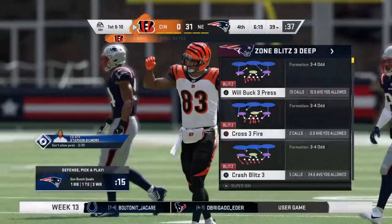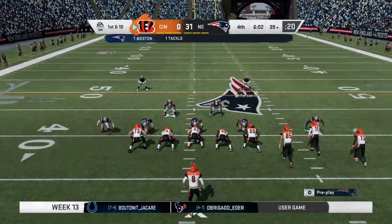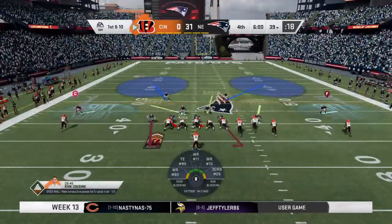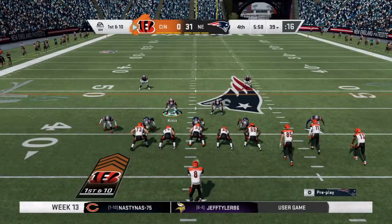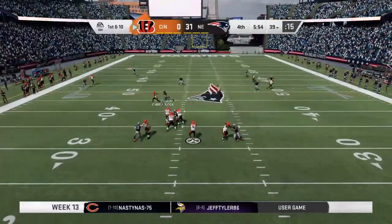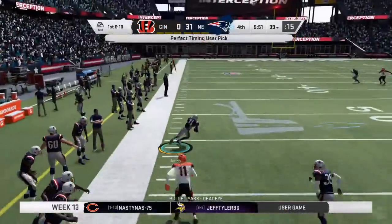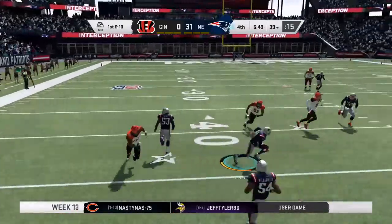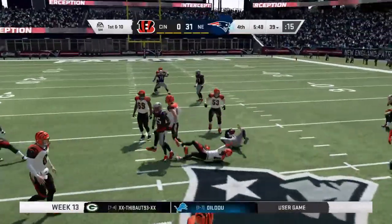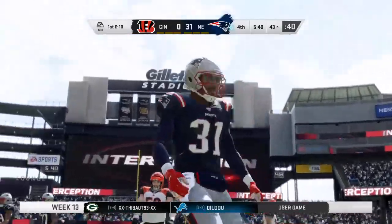12 yards that time and a Cincinnati 1st down. Cousins now 6 for 6 since coming back out of the locker room. It's 1st and 10. To the air again, it's Cousins. And he fires one that's intercepted. Picked up by Jonathan Jones. And he's able to get it back here to the 43-yard line.